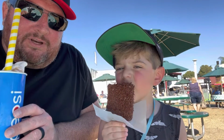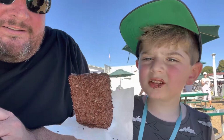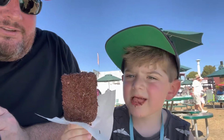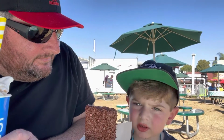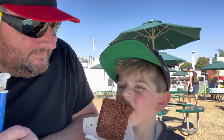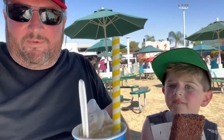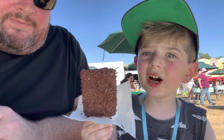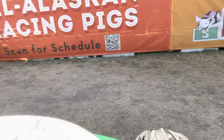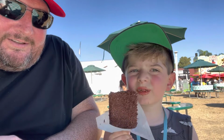At the fair, what did we stop to do? Eat a treat. What kind of treat is that? Do you know what that ice cream's called? Balboa Bar. Is it good? Balboa Bar for Dylan. Root beer float for me. Are we happy boys? Look behind you, the pig race. Do you want to go see the pigs race after this? Yeah, after this race. Sounds great. Yeah, let's take a picture now.